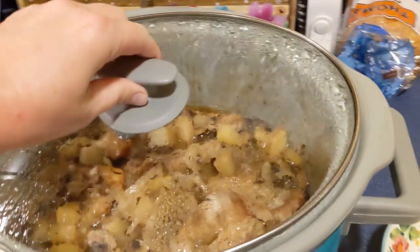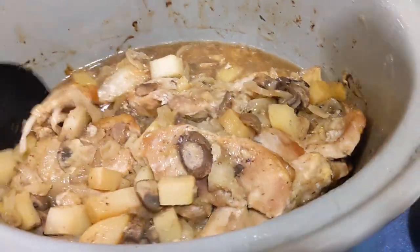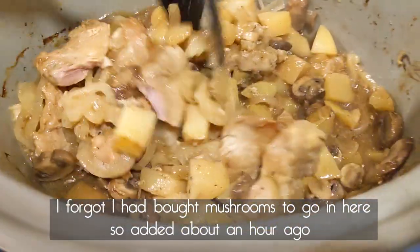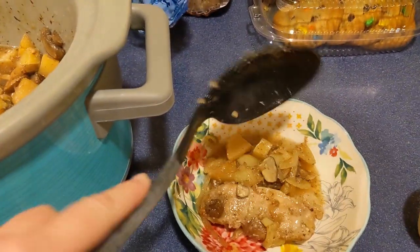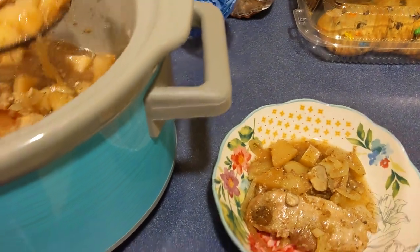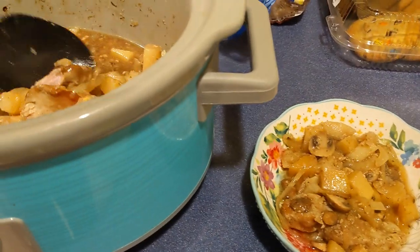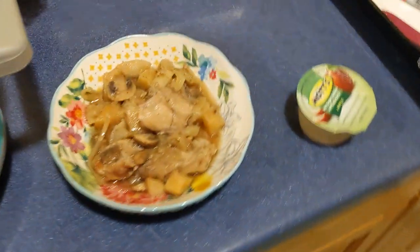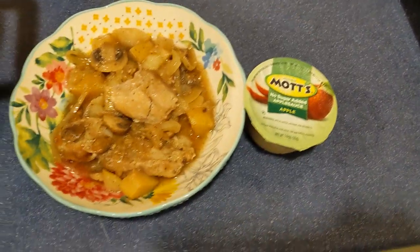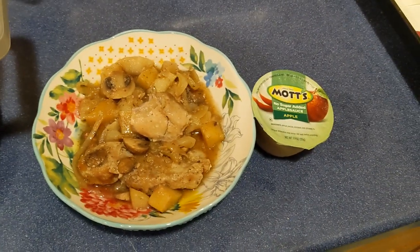Okay, so here we have our pork dish. Probably cooked it a little too long at this point, but I wanted the mushrooms to cook in a little bit. I'm just going to plate some of this up. I just had that big salad, so I'm not going to have too much of it. These are really teeny pork chops. So that'll be good. And then I totally forgot to get applesauce, but I forgot that I do have these little individual applesauces. So glad for that, because I really love my pork with applesauce.